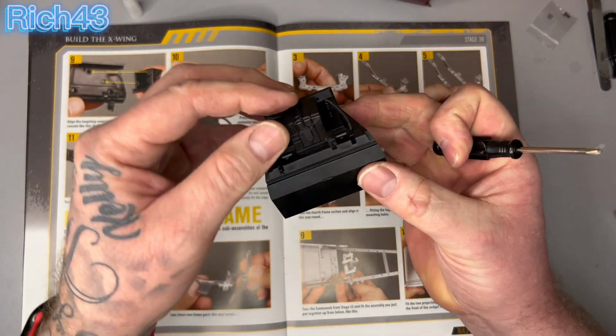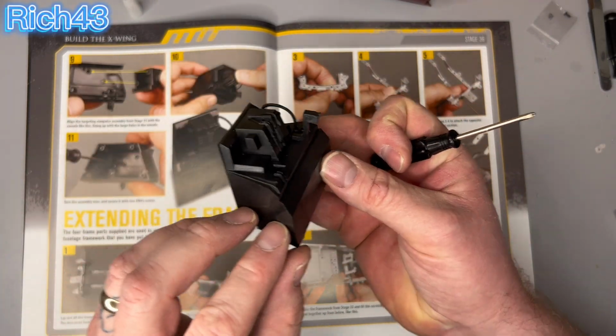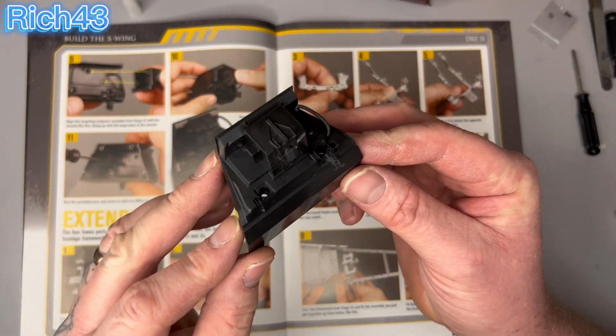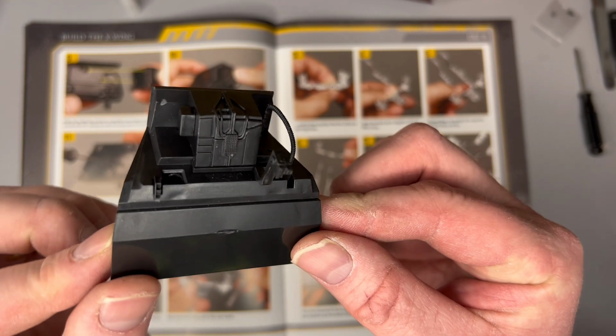Right, that's that done. It's nice and tight. And that completes the rear console assembly for this stage. So that is done for now.